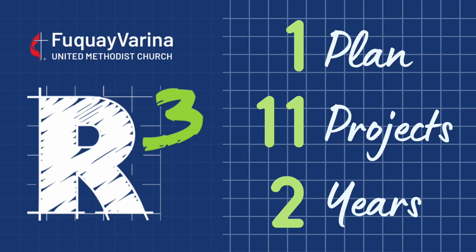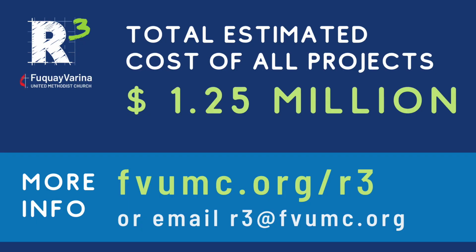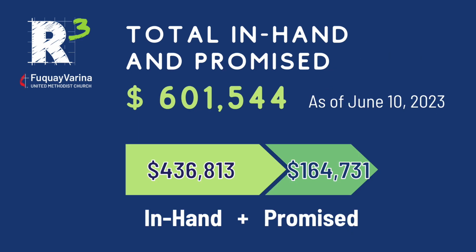Just as a reminder, Revise, Refresh, Renew is one plan with 11 projects over 2 years to update and refresh the inside of our existing square footage. And we hope over the course of those next 2 years, pay as you go, to raise about $1.25 million. And as of right now, just looking at what already has been given and what has already been promised, if you put those two numbers together, we're just over $600,000, which is like 48% of the way there.